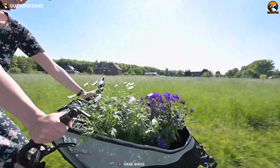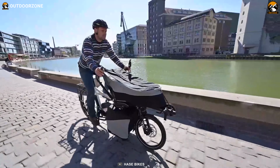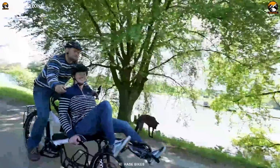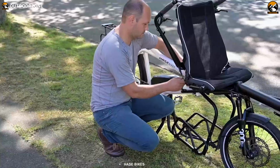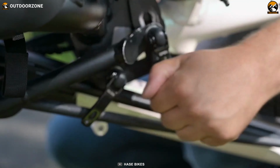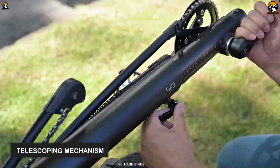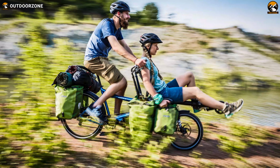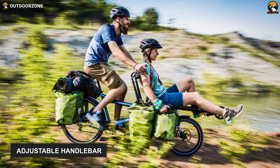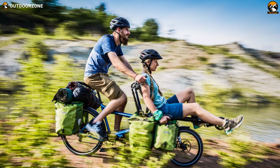Versatile, stable, customizable, convertible, and affordable. This is the HASE Tandem PINO, which doubles as a cargo bike or family taxi and adds more fun to your riding. Breaking the industry norms, this semi-recumbent tandem bike has an impressive 2-part frame and telescoping mechanism, allowing you to shorten your bike's size to meet your preference. Like the frame, its handlebars are also adjustable, making this tandem appropriate for riders of all heights and levels.